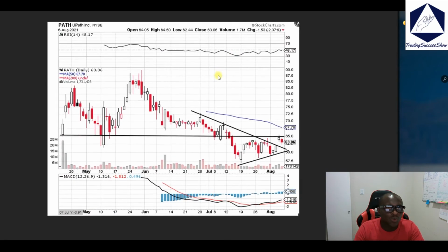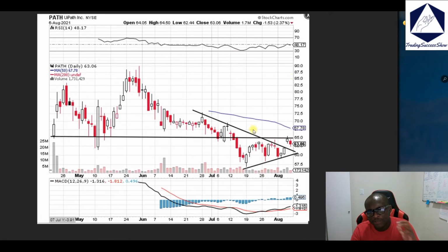PATH, this is Cathy Wood's trade. Okay, Cathy Wood has been buying this thing like no tomorrow, every single day. So right now we are pulling back to retest this breakout spot. This was a breakout which created the gap. Now we're filling that gap. So what I'll be expecting price to do is just bounce right off this level into the 67.78 on a favorable market condition.